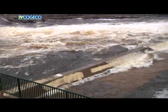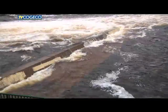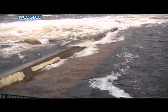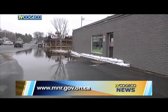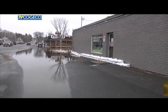We do have some high water levels down at the wharf downtown. Again, asking people to stay away from the wharf and the beach area there, because the currents are pretty rapid right now. For more information on the flooding situation in both communities, you can visit the town's websites or visit the Ministry of Natural Resources page. Reporting for TV Coach Co., I'm Samantha Johnson.